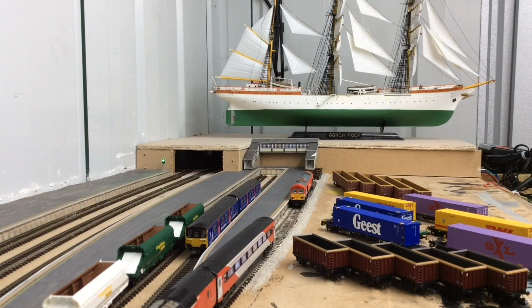You join me after having taken a bit of a break away from the layout in order to devote some of the time that I usually would on the layout to finish another project that I had going, which was this ship you see here. That had been sitting around for a long time and I just wanted to get it finished, so I've finally finished that now.